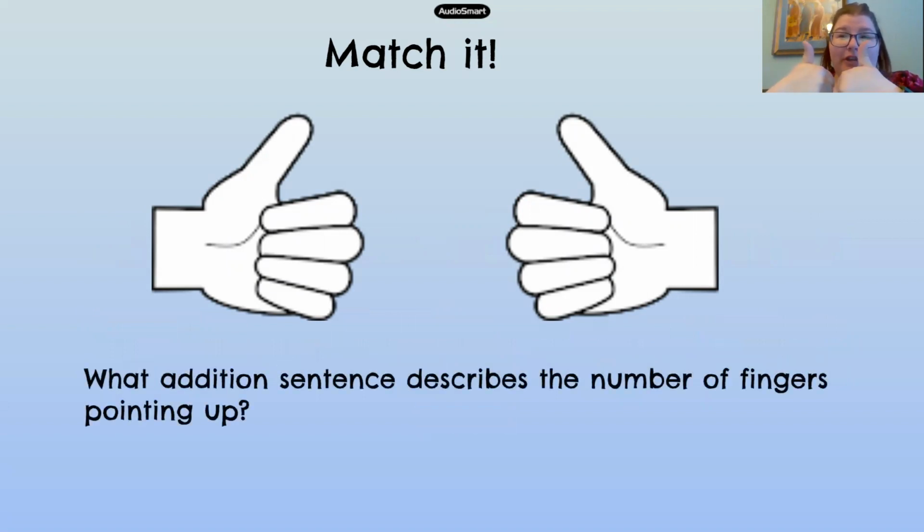And so my question for you is, as we're looking at our thumbs like this, what addition sentence describes the number of fingers pointing up? I'll give you about 5 seconds to think about that. What addition sentence describes the number of fingers that we're holding up? If you said 1 finger plus 1 finger equals 2 fingers, you are correct.